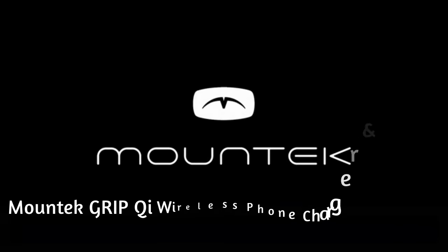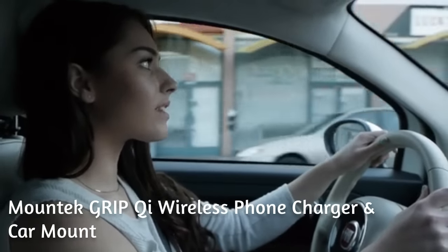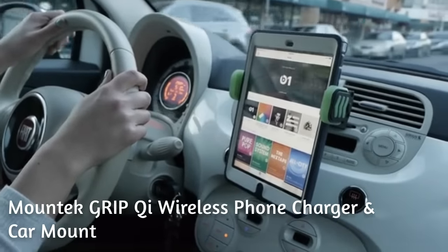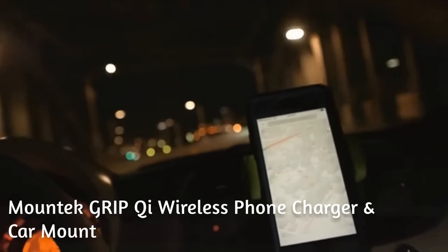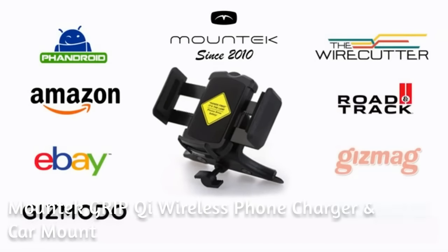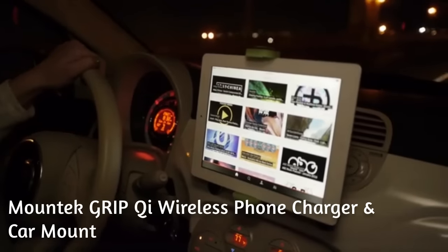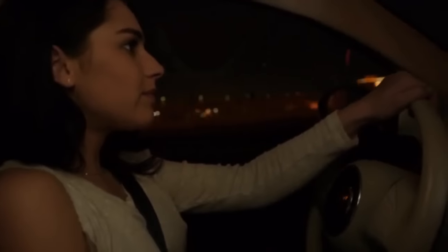Seconds is the most a driver can safely glance away from the road while operating a motor vehicle. The inventors at Mount Tech were fast to recognize that the center of your car stereo is where you can safely glance at navigation directions while driving. And in 2010, Mount Tech introduced the very first CD slot smartphone mount to the global marketplace. Since then, Mount Tech has delivered well over 100,000 units of its classic N-Groove grip to drivers around the world.